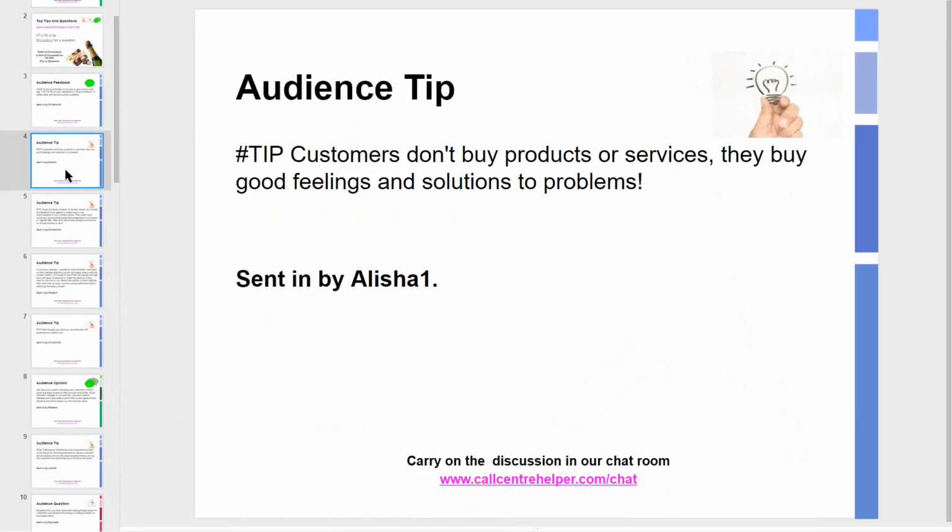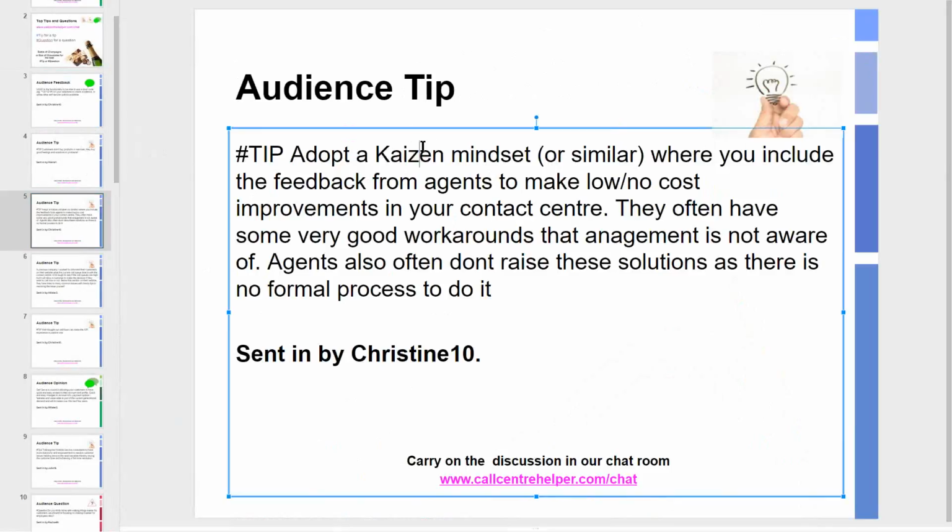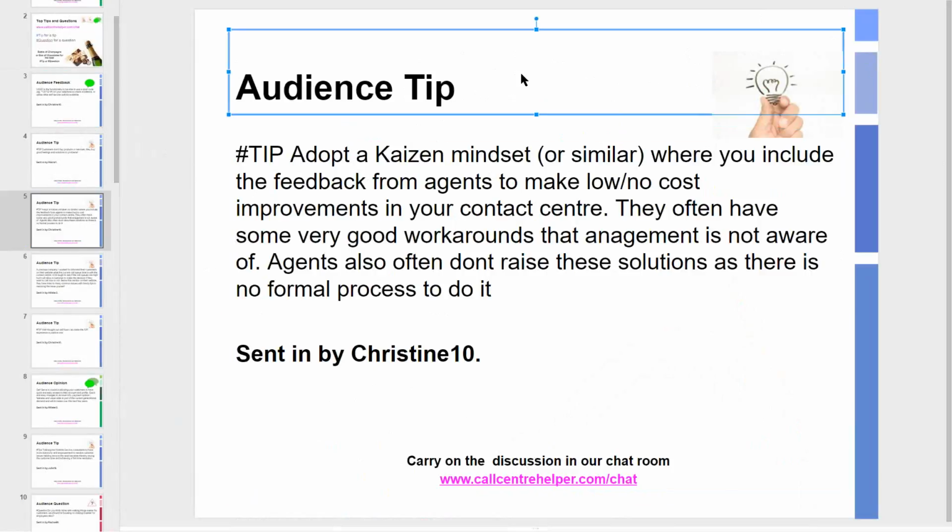Alicia has said, customers don't buy products or services, they buy good feelings and solutions to a problem, which I think is very appropriate. And Christine has said, adopt a Kaizen mindset or similar. That is where you include the feedback from agents to make low or no cost improvements in your contact center. They often have some very good workarounds that management is not aware of. Agents also don't raise these solutions as there is no formal process to do it.